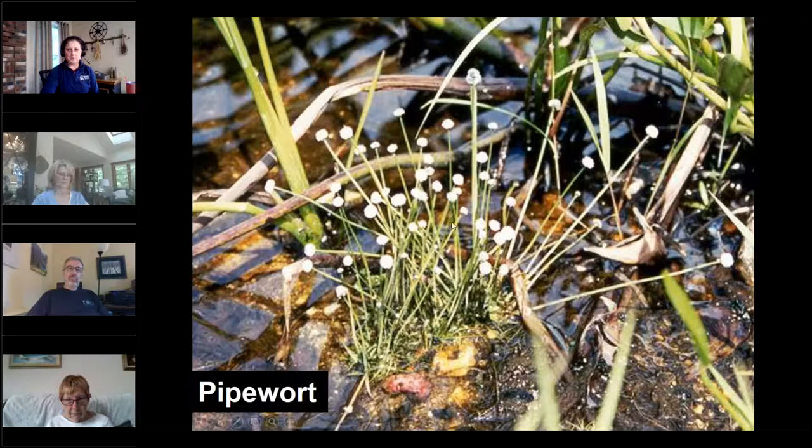This looks like it's really short. In this example, it is. It's probably 6 inches tall, but I've also seen pipewort get 3 feet tall or 4 feet tall in deeper water. So don't be surprised if you see that.